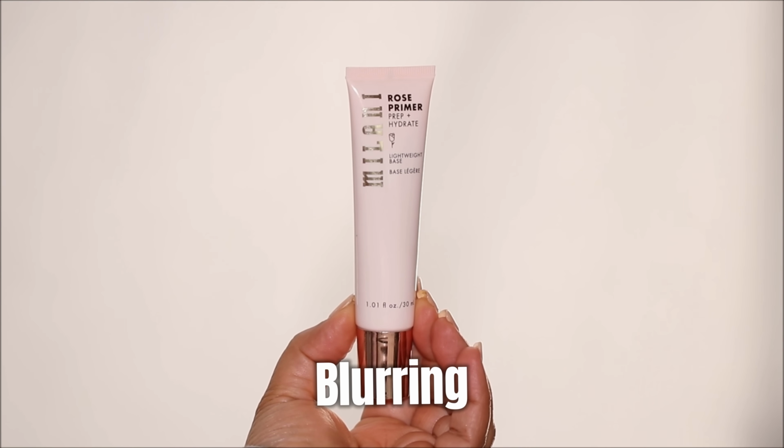Another reason your face might look extremely textured after applying makeup is because you're not blurring your face to begin with. A primer can help you do just that. And I'm going to be using the Rose Primer by Milani today, and applying a generous amount all over my face, and I'm going to focus this especially in areas where I have those pores, those fine lines and texture on my face. The primer will fill in the pores and fine lines and give you that smooth canvas before applying any other makeup over it. So it provides that blurring effect. So when you apply makeup over it, it's not going to settle in the fine lines and pores and gives you that smooth finish.